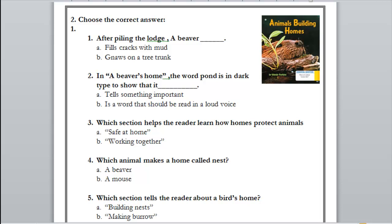Now let's see number 2. In a beaver's home, the word pond is in dark type to show that it what? Tells something important or is a word that should be read in a loud voice. Exactly. Is a word that should be read in a loud voice. Thanks a lot.